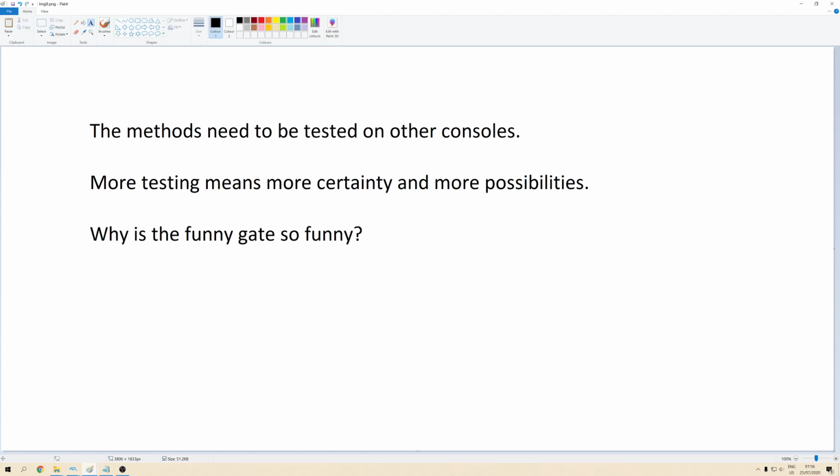The final and arguably most important future research is to determine exactly what determines whether the funny gate will let you pass. I personally have no good ideas on how to do research on this, so I will leave that to other people. The only alternative to the current method that is fast in 100% is using a displacement cruise boost, which is arguably much worse than the funny gate. So it is of great interest to improve the consistency of the funny gate. On that note, I end this video.